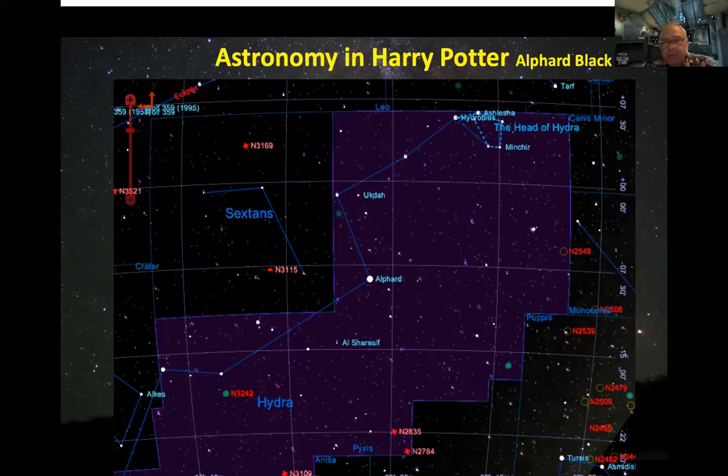So in this star chart that I have on my astronomy program on my computer, it depicts all the stars that are highlighted in purple. This is the region of the sky that astronomers have set aside for Hydra. And the brightest star, or the alpha star in Hydra, is Alphard.